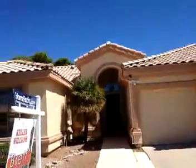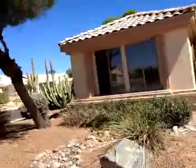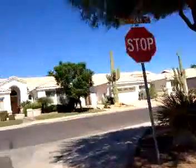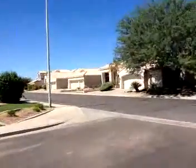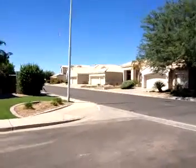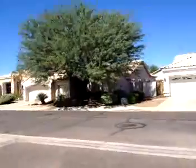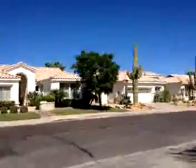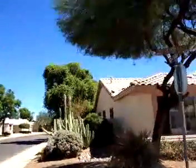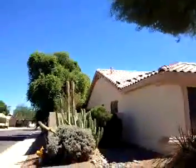Not crazy about the exterior color. I think we should paint it, but we'd have to find out with the CC&Rs what colors we can paint. Looking at the neighbors here, I kind of like that one down there. It's kind of a brownish white color. White doesn't look too bad. It's just these Spanish tiles. They're kind of pinkish, so you're kind of limited on what you can do.